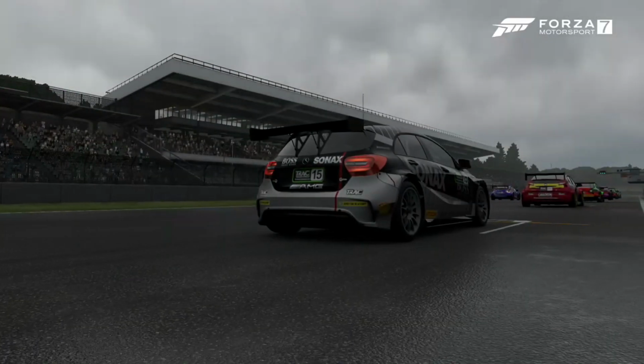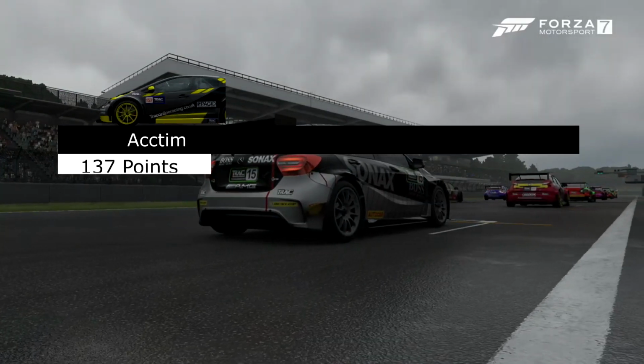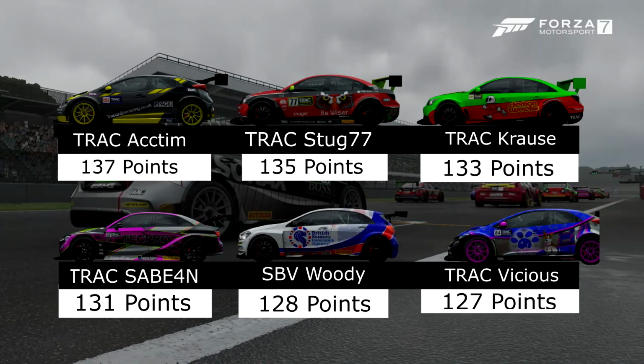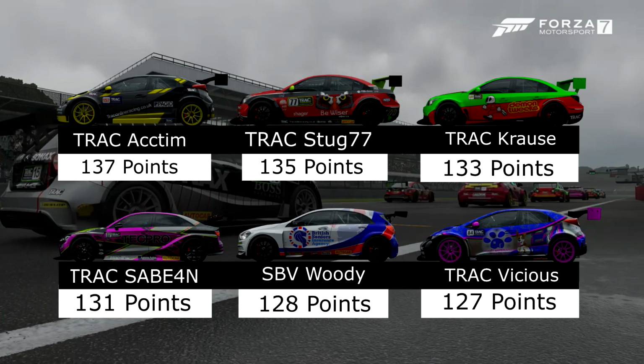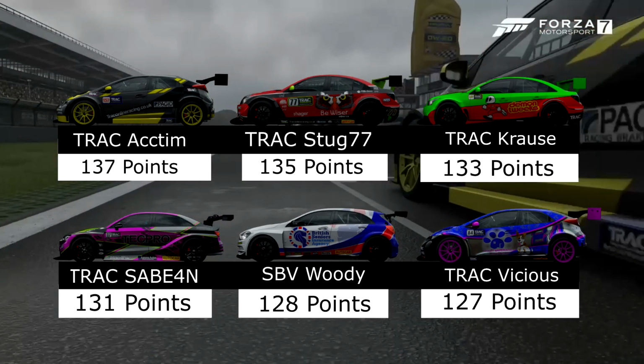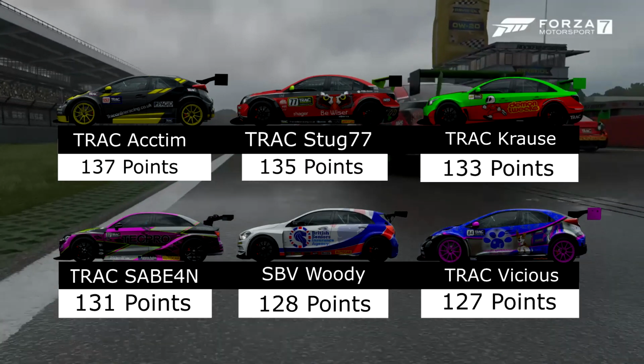Before we go racing, let's take a quick look at the championship. Leading the way is the Honda of Actim on 137 points. Stug in second with Kraus third. Sabine is on 131 with Woody 3 points further back. Rounding out the top 6 is TRAC Vicious in the Honda on 127.